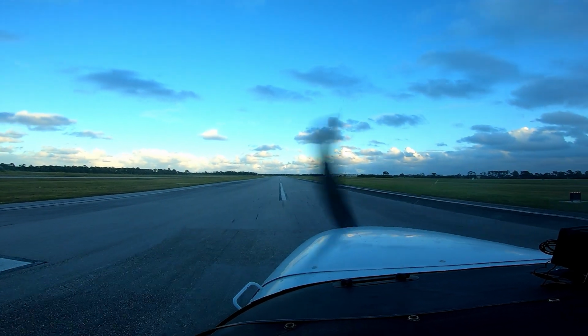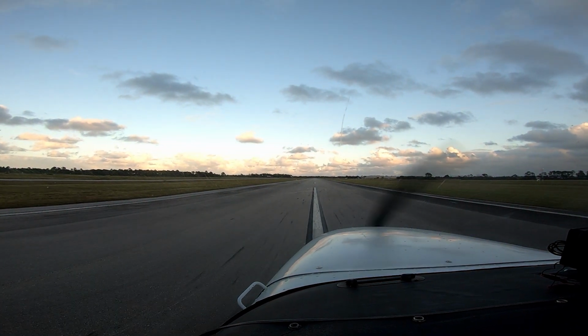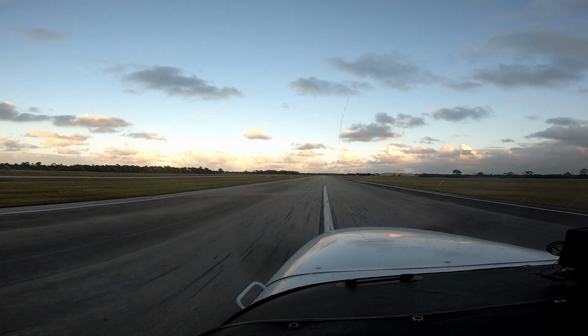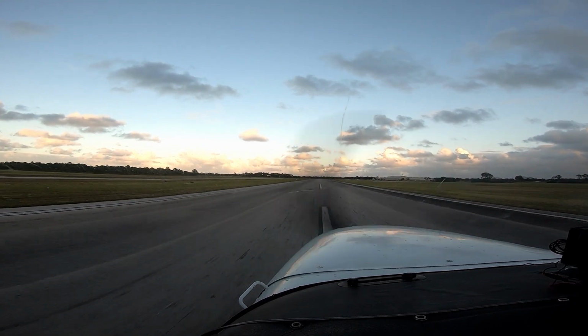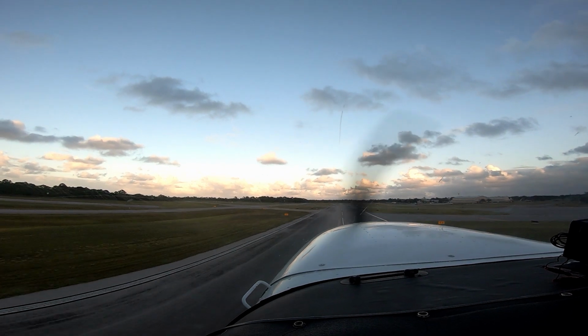Okay. Ailerons facing left. Cool. Feet on the floor. Full power. Engine instruments in the green. Airspeed indicator alive. 60, 65, 75.